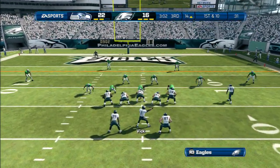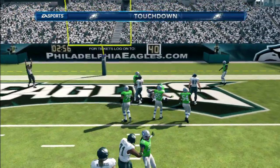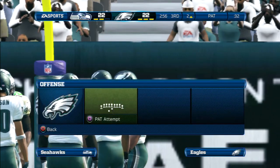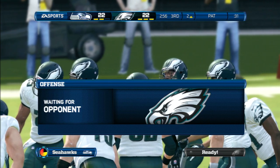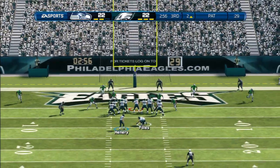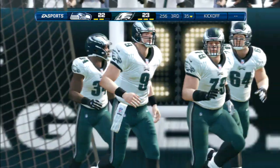Play number 6 coming up on this drive. Snap back to the quarterback. Out of the gun. He's got the touchdown. They're going to the hurry up. Back to the line. Inside of the uprights. Following the extra point, the Eagles lead by 1.